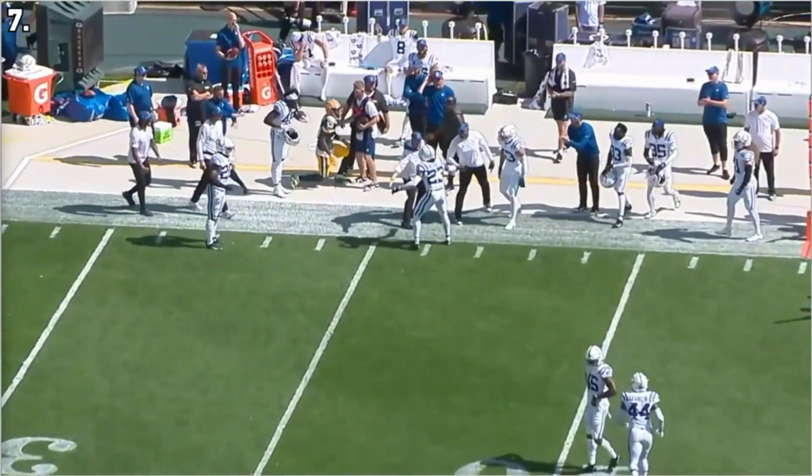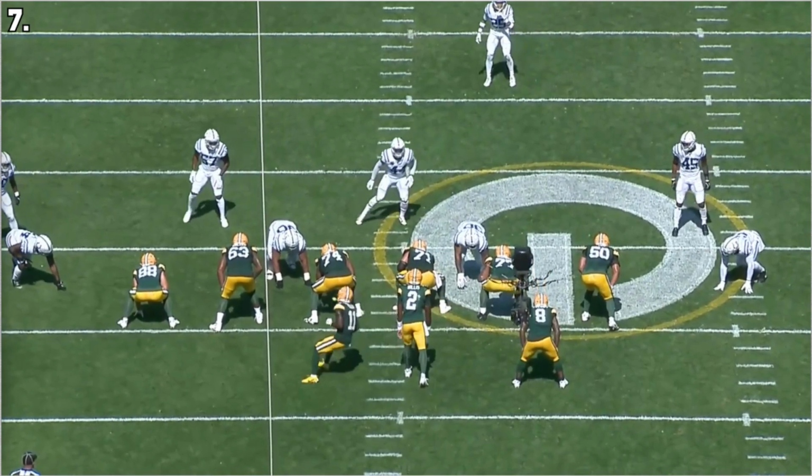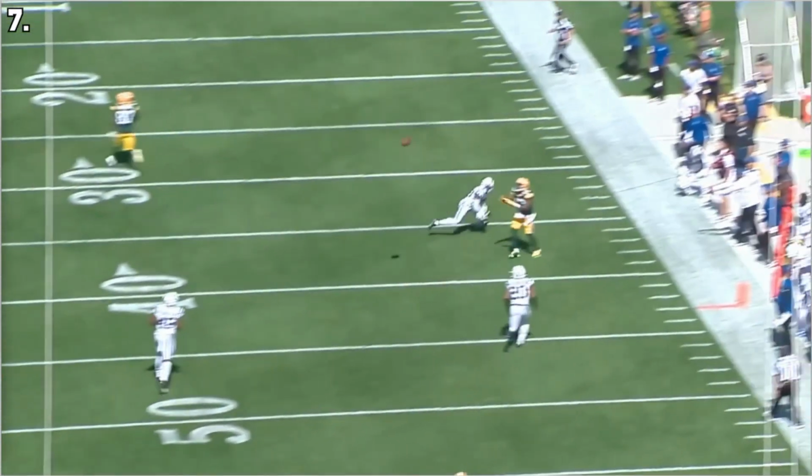So just really well played by Kenny Moore. Good play design by LaFleur, right? He did suck in the linebackers. It was just a great individual play by Kenny Moore.